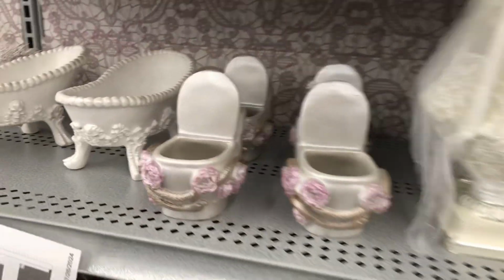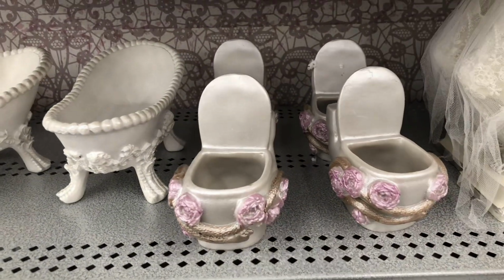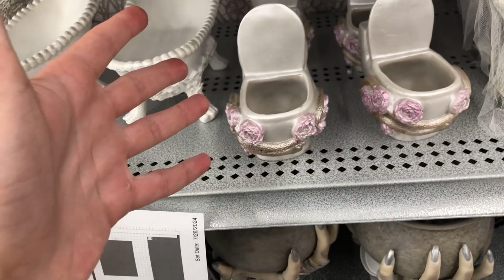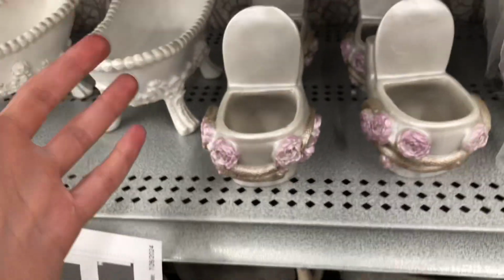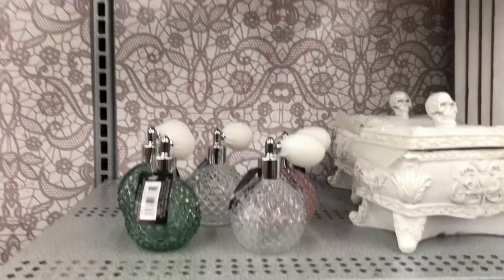And then we have, what the hell is this? It's literally just a toilet and a bathtub with just a few fancy snakes on it. It's a toilet. How does this have anything to do with Halloween? What? I don't get it. I don't. Michael, seriously, what are you thinking? It's just a toilet. I don't understand. I don't get it. This is pretty cool, I guess. Another mirror, last one. That one's actually the creepiest.